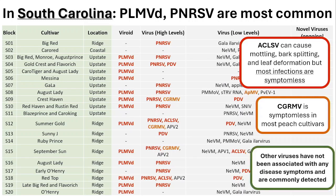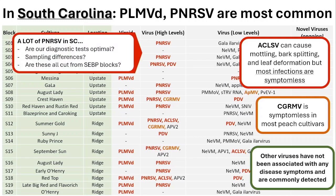All of these other viruses have not been associated with any disease symptoms, and they are commonly detected in HTS data sets around the world. So I don't really worry about them either. It is a lot of PNRSV in South Carolina, right? If you compare this to what we observed in Georgia.